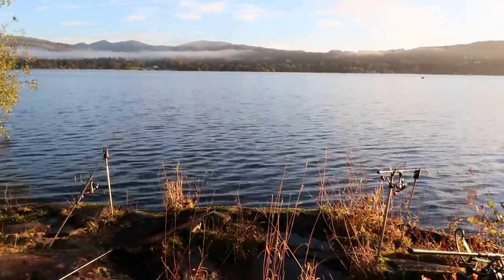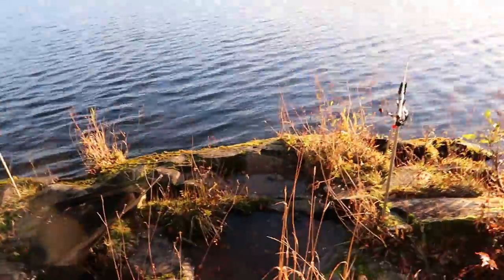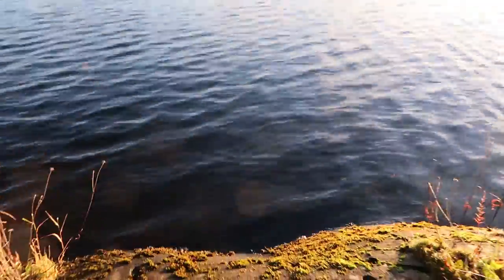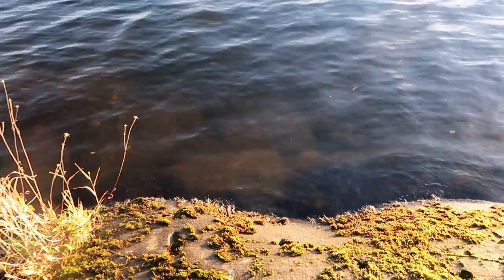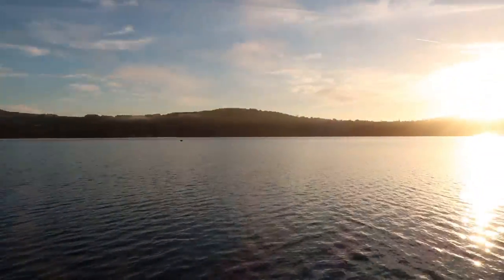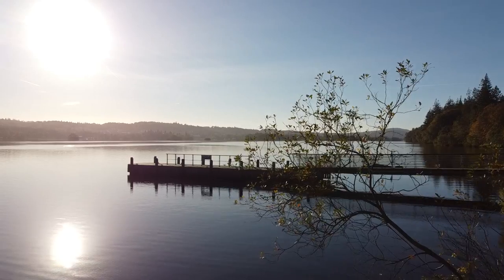I actually wore waders because I thought I'd be able to wade out and cast a bit further, but if you actually look, this swim is just like a cliff off there to the rocks on the bottom, so I think I'd be swimming if I fell off there. So waders weren't the one, but never mind. It's a beautiful day just to be fishing.